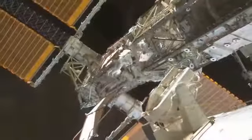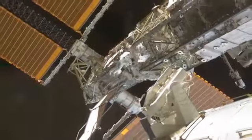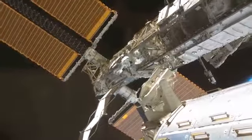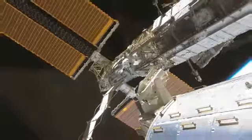This is a surprise visit that you guys are paying on us today. So things aren't cleaned up, but they're real. This is exactly how we work and live in space. And that'll wrap up the tour. This is the International Space Station. A very good example of what human beings can do when we work closely together.